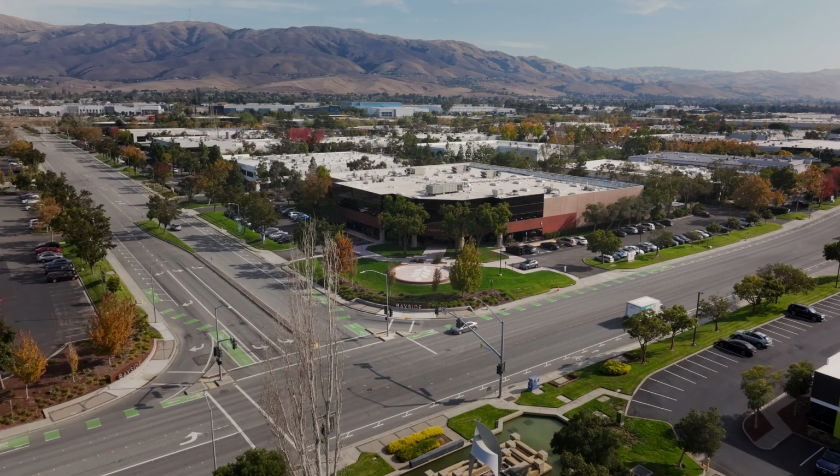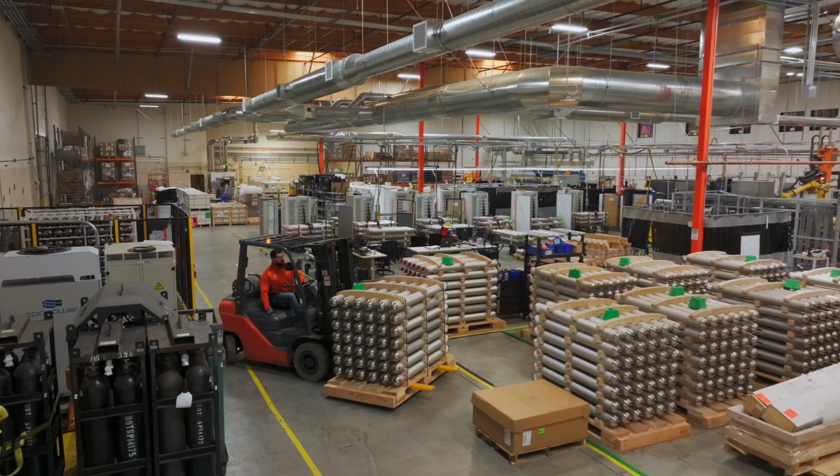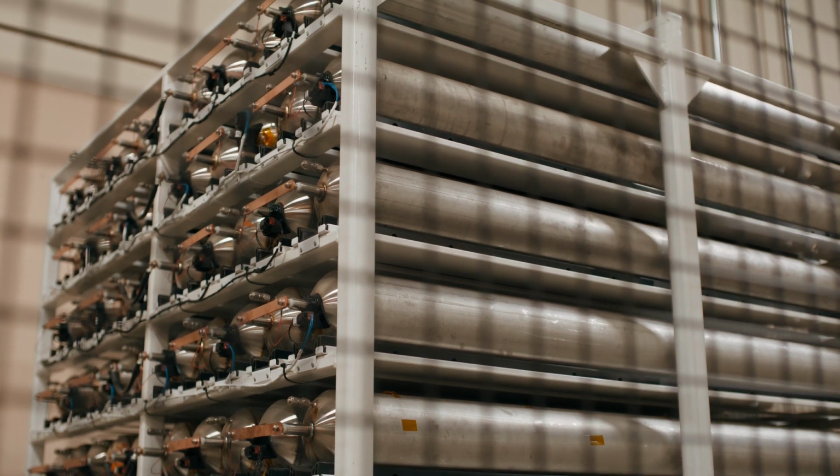EnerVenue is a startup company that's building a nickel hydrogen battery that has potential to revolutionize the stationary storage market. This battery is non-toxic, non-flammable. It's one of the safest battery technologies on the market. It was developed by NASA in the 80s, and it's been proven in space, and we're taking that technology and adapting it for the everyday consumer.